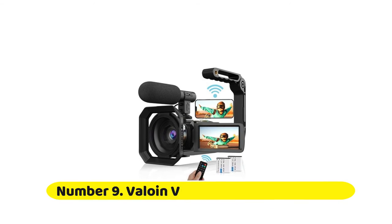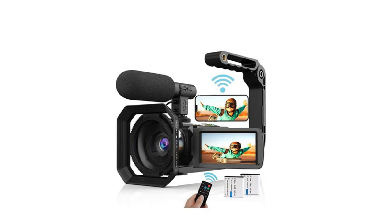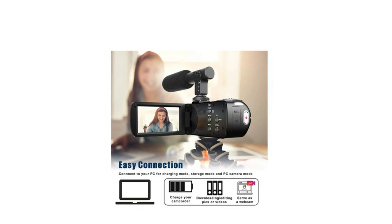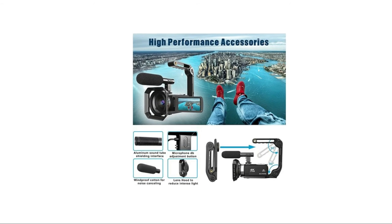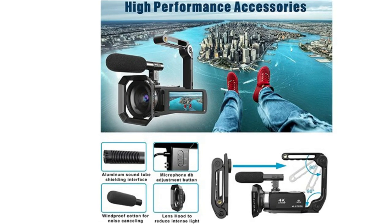Number 9. Valoin Video Camera Camcorder. This YouTube camera features a stereo microphone attachment for improved audio, a handheld attachment to ensure that your recordings are level and steady, and a lens hood to block unwanted ambient light. There is also a nice carrying case for the vlog camera itself. All the cords you need are included.